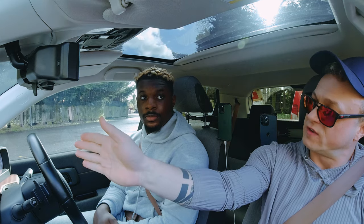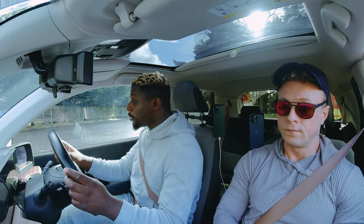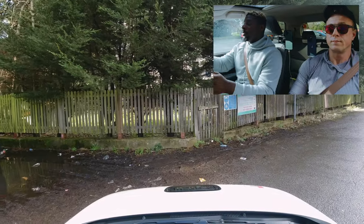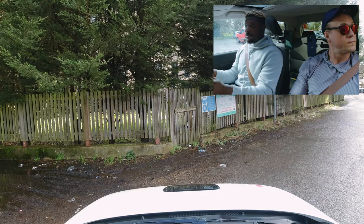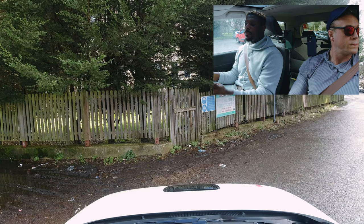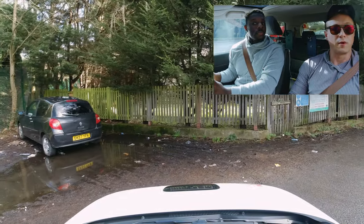When you're ready, good luck. Move yourself out, stop, reverse into any bay. Thank you. Excellent blind spot over to this side.